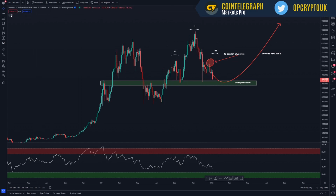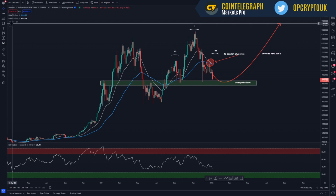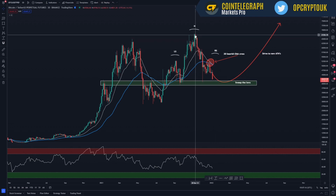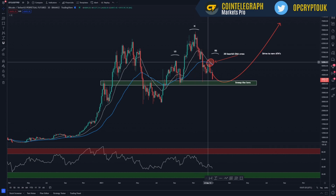Also, if you just put moving averages on, we've had a bearish cross on a 50 and a 20 here, which is a lagging indicator. It tells you something that's pretty much already happened. The bearish price action did pretty much start there on the 9th of November, and it did continue to drop, and that's why we've seen that bearish moving averages crossover. A couple of key levels.